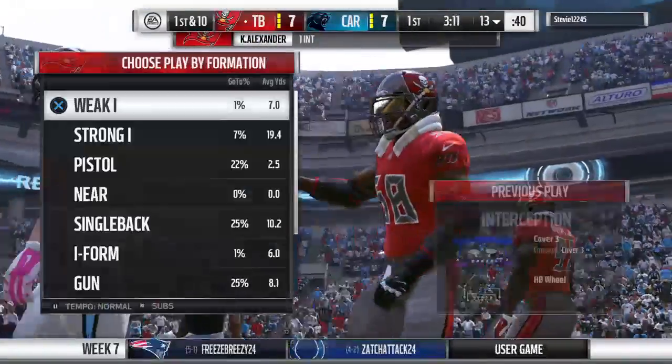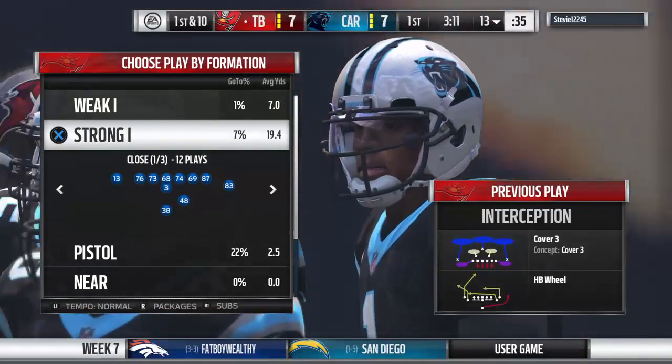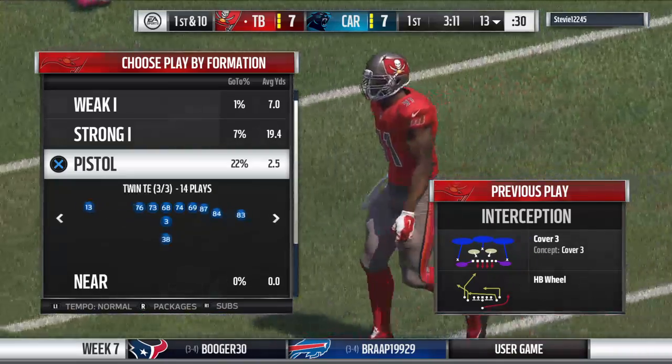Picked off by Quan Alexander. And a big turnover there as his guys will get the football back. And Tampa Bay trots out there now. And they're coming off a 3-and-out, my friend.